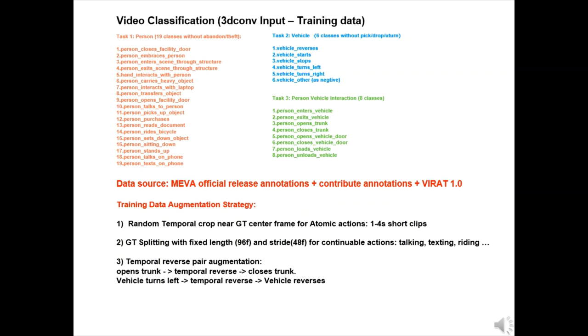The final part is result fusion. The first step is class-wise merging. For each parent proposal, we generate a new proposal if the score is larger than a threshold, new. We merge the nearby child proposals if the score is larger than another threshold, merged. Another step is action mapping. We have little training data for abandoned and theft, so we use the results of the most relevant classes directly.